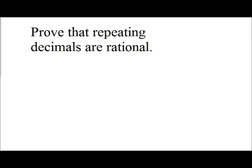Well, we have learned that rational numbers are numbers that can be written as a fraction where both the numerator and denominator are integers. That means that if we wanted to prove that something was rational, we would have to prove that it can be written as a fraction where the numerator is an integer and the denominator is an integer.